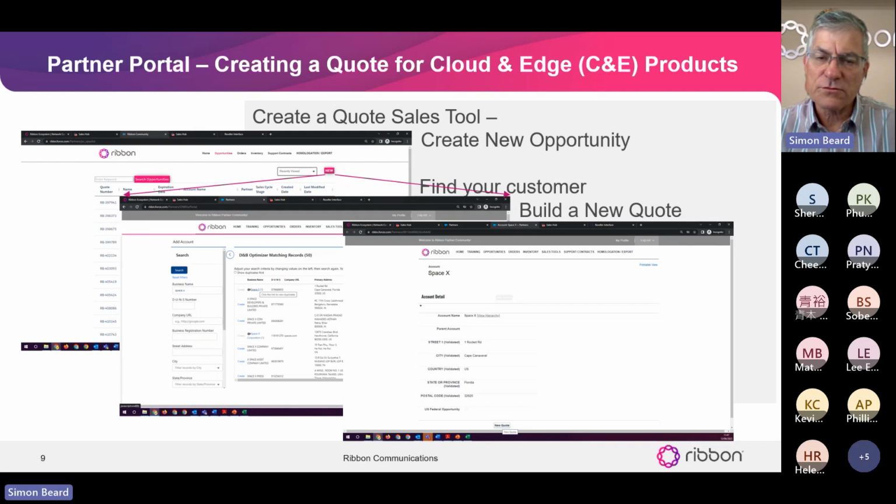Creating a quote for Cloud and Edge works exactly the same as you're used to if you're doing quotes today with our CPQ tool. As soon as you click on the Create a Quote sales tool, it will bring you into your opportunities page in exactly the same way that you do with our current portal. And then when you do new quotes, it will give you access to the Dun & Bradstreet search engine so that you can search for your end customer, whether it's in our Salesforce or it's a new customer, and then proceed with the quoting as per usual.